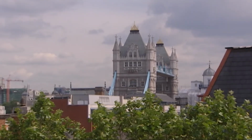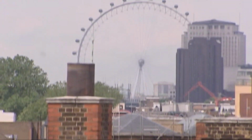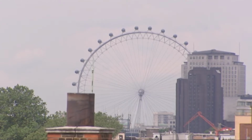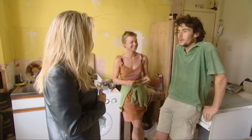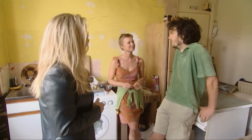With 2 months to go to their August deadline, June is going to be a busy month for Jill and Steve. Time to see how close they are to renting their London flat out. So how are my DIY virgins then? Well, holes in the wall. Yeah, it's been quite daunting actually. It's starting to come together. There's been a few things that we've just cracked on with. I suddenly set about a wall, plastering it last week.